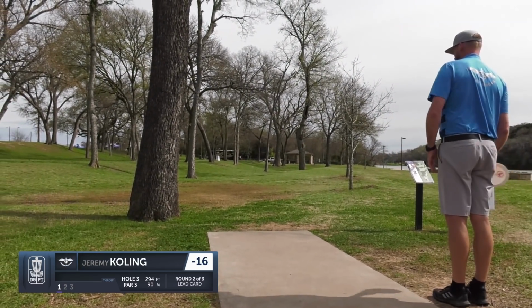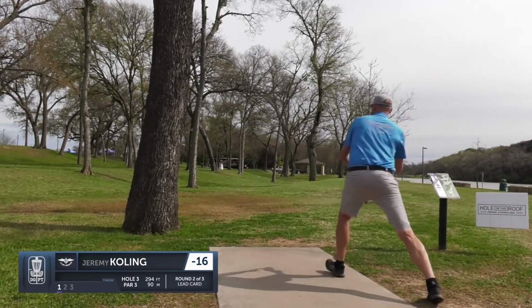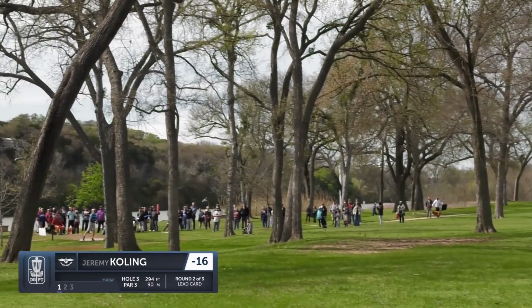I think Germ's taking the same route Ricky is. He's taking that wide forehand with the stable destroyer. Looks like Germ missed a belt.